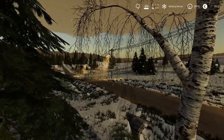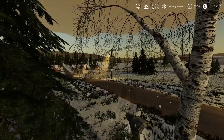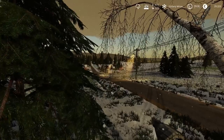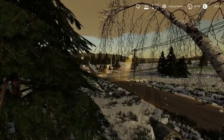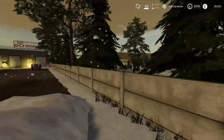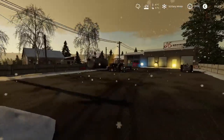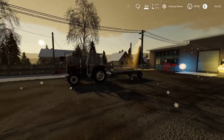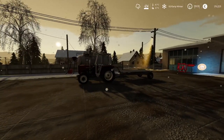This is Cobalt Farms. As you can see, we are in the second day of early winter, next game day, and we got snow and -6 degrees. Air temperature is -6, and ground temperature is zero, so not frozen yet.